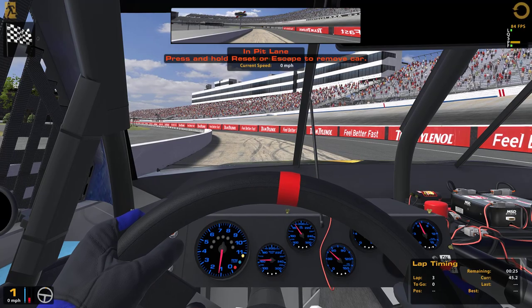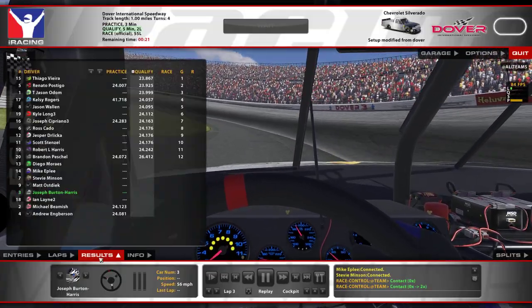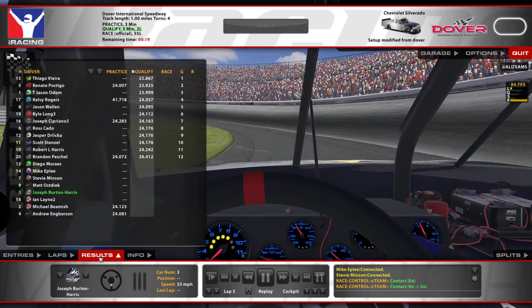Alright, so we got 20 seconds until we grid. I just can't believe I hit that. I took such a good line through turn 1 and 2. I just screwed up through 3 and 4.